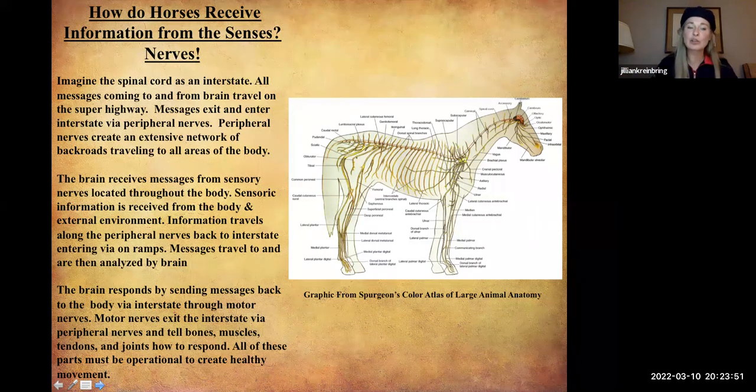So the information travels along the peripheral nerves back to the interstate, entering via the on-ramps. The messages travel to and are then analyzed by the brain. The brain responds by sending messages back to the body via the interstate through motor nerves. And the motor nerves exit the interstate via the peripheral nerves to tell the bones, muscles, tendons, joints, and the fascia how to respond, okay? All of these parts must be operational to create healthy movement.